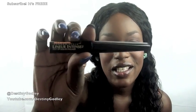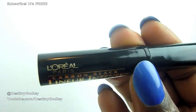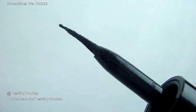Alright guys, well that is it for my monthly favorites. I do have one more product I want to squeeze in because I've really been loving it and I feel bad not mentioning it. It's the L'Oreal Liner Intense. If you are not familiar with this, definitely go ahead and check it out in the drugstores. They're everywhere. It's a liner and it just has a felt tip brush, and it has a really nice handle to hold it with, and you can shake it up and have the brush nice and filled with product.